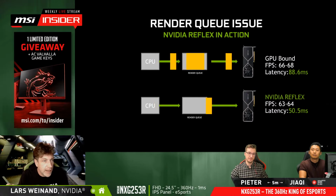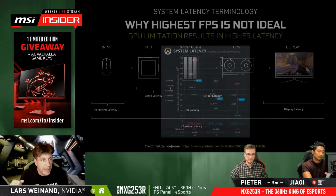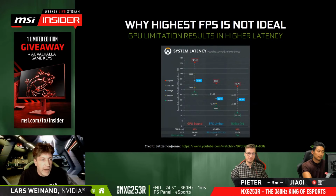When you show the next slide, that is a test from Battle Nonsense. They have really in-depth articles on how system latency behaves, how G-Sync behaves, very techy, very geeky. Here you can see they did the comparison in Overwatch when you are GPU bound, you have these 88 milliseconds of system latency. But you can see on the chart you have a variation from 65 to 120 because system latency is never constant. Your Windows system is doing stuff, the game is doing stuff in the background, and it always varies. So there's a huge amount of variation.